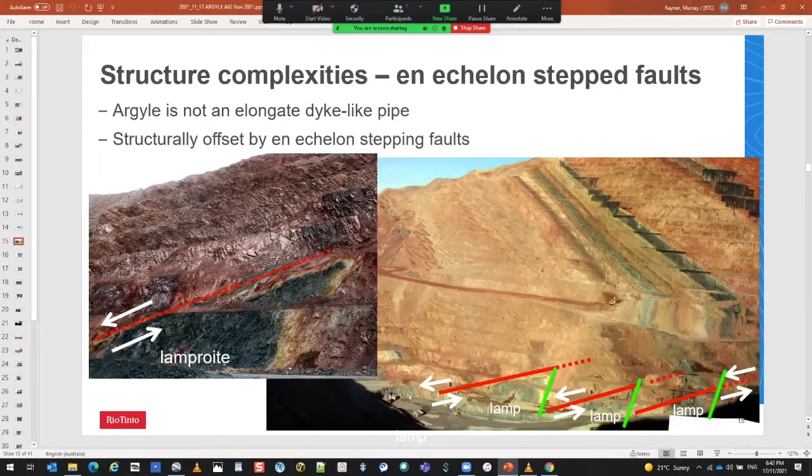So when they finally cleared all the rill, and then we had a massive thunderstorm that washed all the pit the day before, suddenly this was exposed. The next morning, I got up and took these photos. And what you're seeing here is what I call the sawtooth. Basically, the side of Argyle has been sawtoothed or offset by a series of jogs and structures. So this is the sawtooth in here.